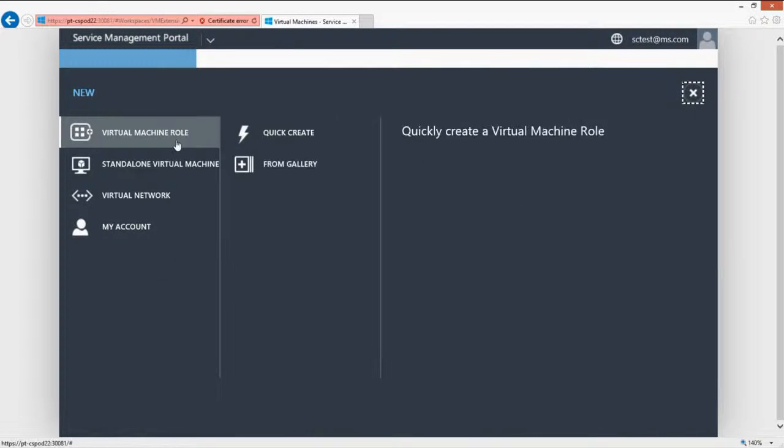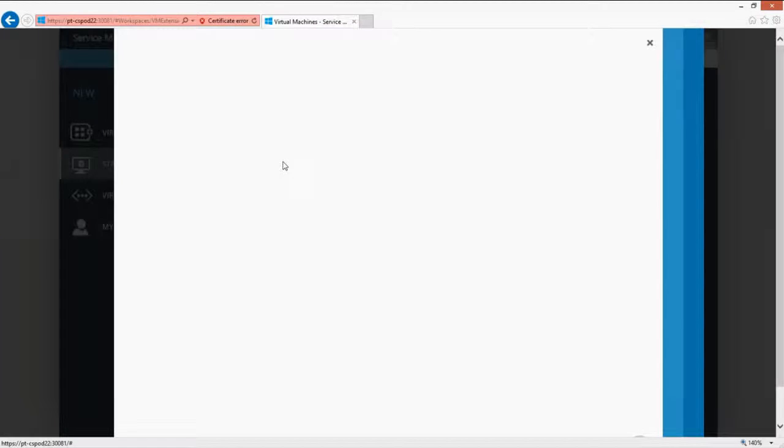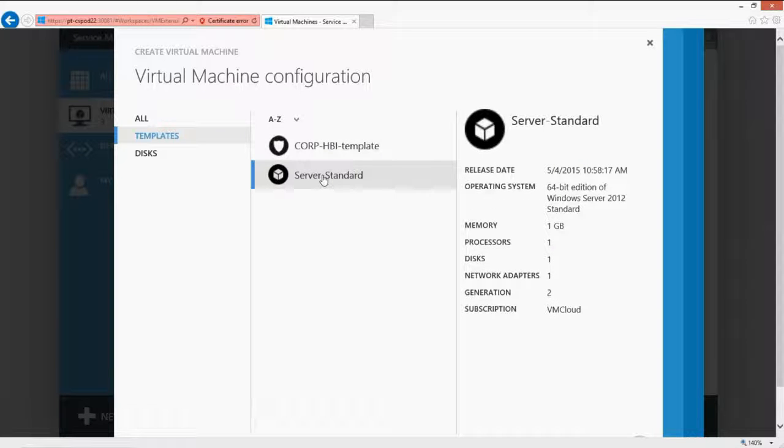So now I'm going to go in and create a new shielded VM from the standalone virtual machine gallery. And I don't know how many of you are familiar with WAP, but there's a catalog of both disks and templates that can be used to create VMs. In this case, we only want to look at templates, so we're going to filter just on templates. And for those familiar with WAP, you've only ever seen the second of these types of templates here, which is just your standard VM template.